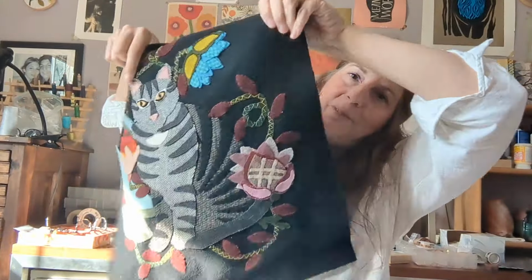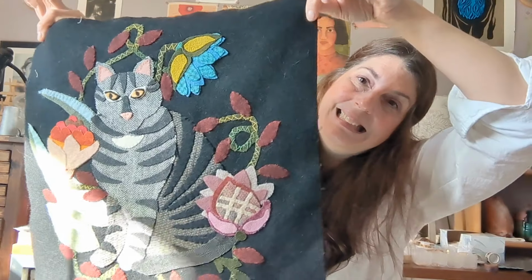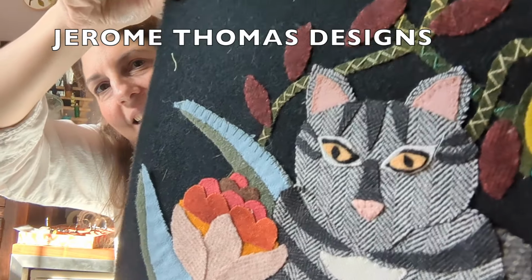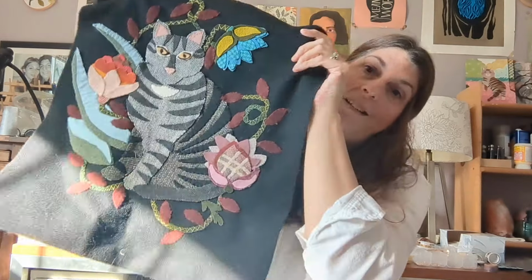Yes, you've seen this before. This is a wool applique that I've been working on for several years. I just need to finish doing the embroidery to lock the pieces down. So nothing too crazy. I don't really know what I'm going to do with the panel once I finish doing that.